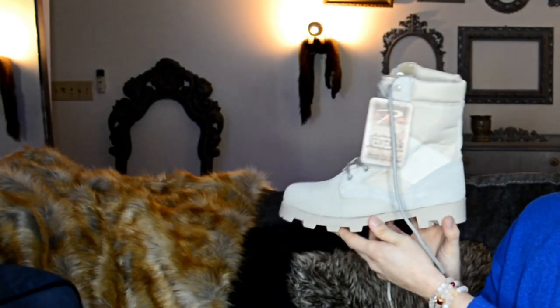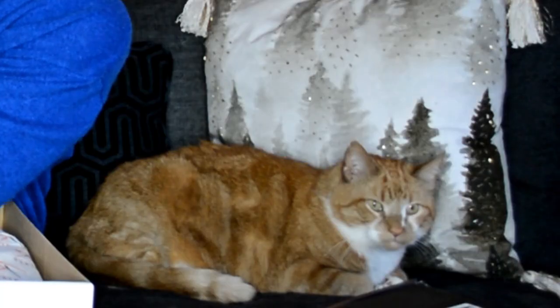And boom. There they are. Now they're lightweight. You can definitely feel the quality there. They're not cheap and flimsy. They're definitely really good quality. Suede is just one of those products that I'm always iffy with wearing because I end up getting them ruined. But they're very beautiful and I'm excited to wear them.